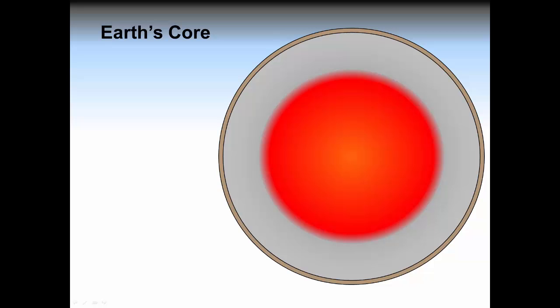Many of the iron crystals were magnetite. As the magnetite fell through the liquid core to Earth's center, these magnetic crystals were free to align with Earth's magnetic field.